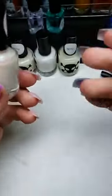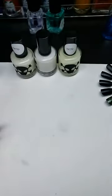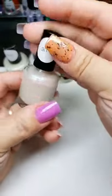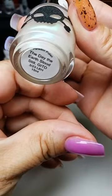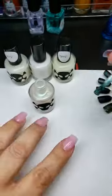My fingers are slick from the cuticle oil. I couldn't get the top off. Oh, goodness. Everyone's like, what is wrong with her? Why can't she take that top off? The Day the Earth Stood Still. So I'm just going to do two coats of each of these.